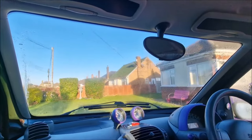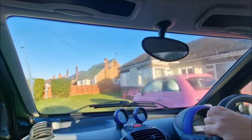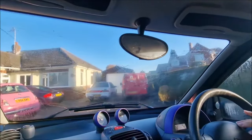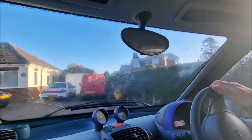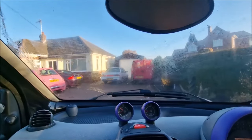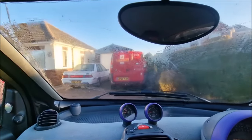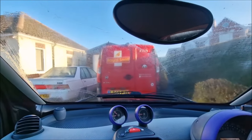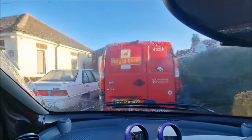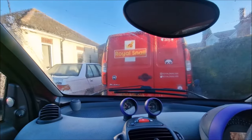Well, it's been sat on the grass for a day or two. There she goes. And you can just tell how wet that grass is by how much it sank in there. We'll have a look at that in a second. Oh, right, let's go into there. And we'll just pop the smart car behind the snail van. Move a little bit further forward, see where we're going. Yep, good. Right, smart car's moved.